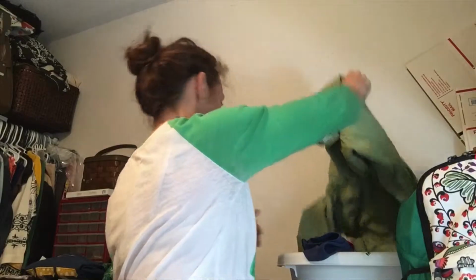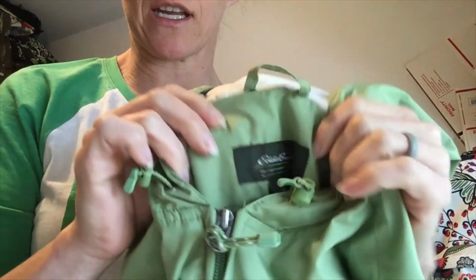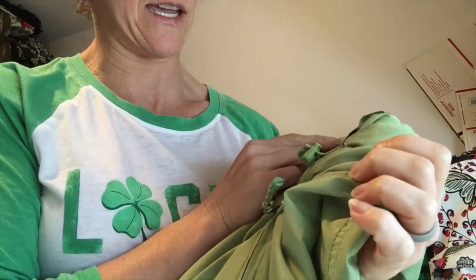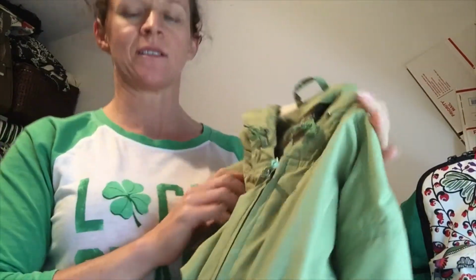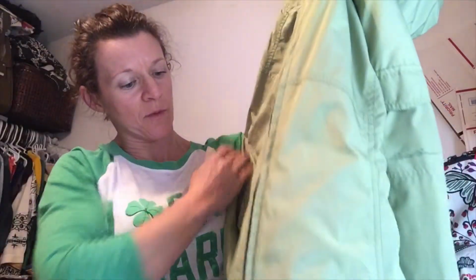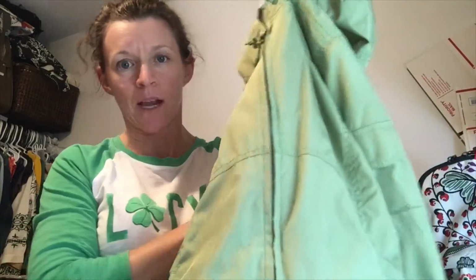What else did I get at the yard sale? 1, 2, 3. I got 4 things at the yard sale. I picked up this Eddie Bauer jacket. It's a nice little spring coat. It is a small, I think. Yeah, it's a small. And you know me, green, I saw it, I picked it up. It will go on Poshmark, because I don't really need another jacket, but I want to keep it because it's cute. So I'll put some pictures up of it so you can see the whole thing.